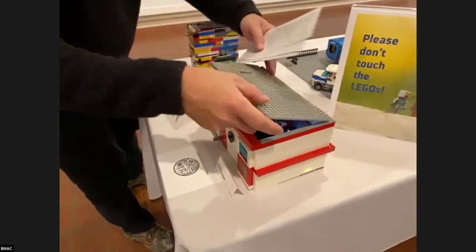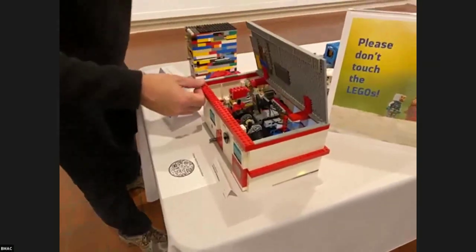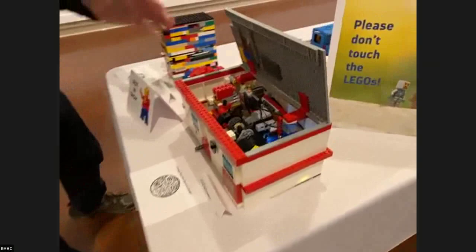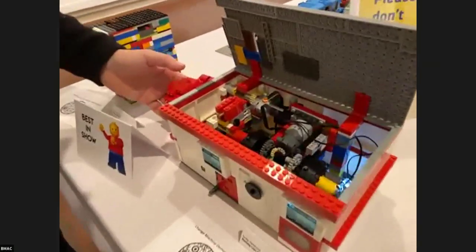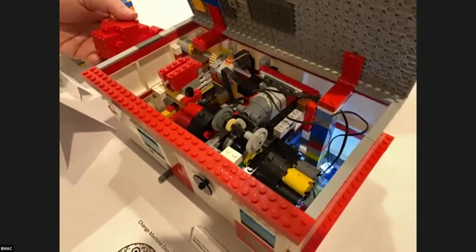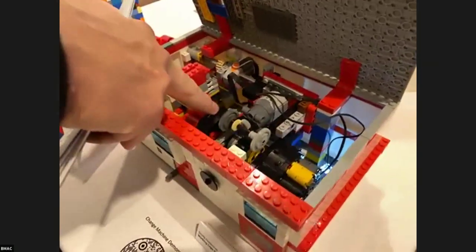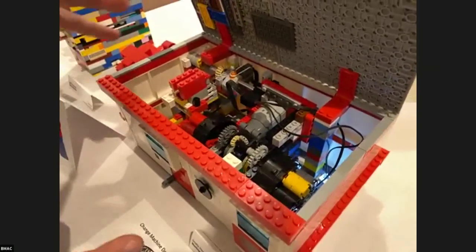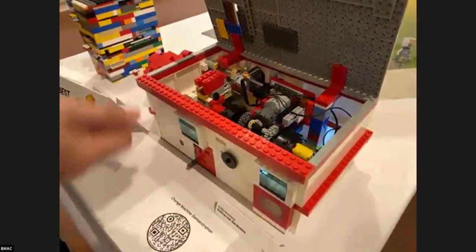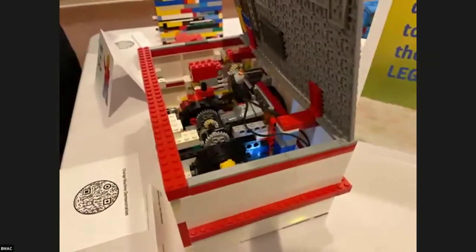But I haven't figured out how to actually make it work consistently and reliably. So I'm not going to attempt to do that. But you can see the complicated design in here and see that there's a motor, and the motor is meant to spin those color cartridges, and then they stop at a certain combination, and depending on where they stop, it either makes it possible or not for the door to open up and the money to come out.